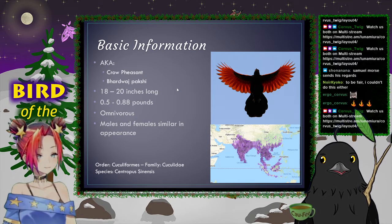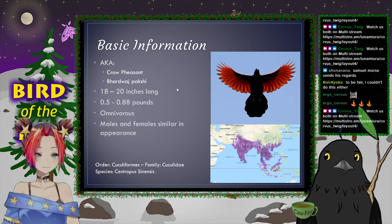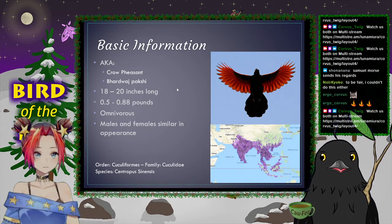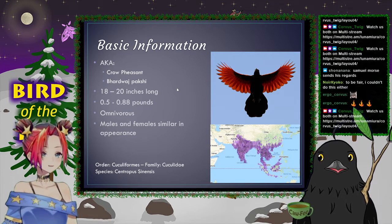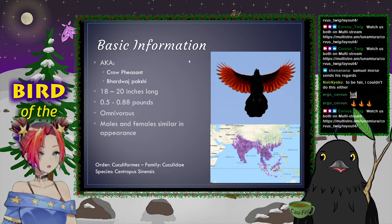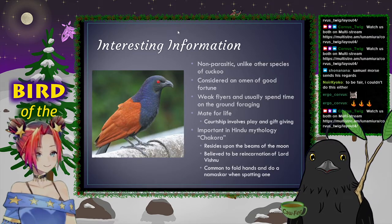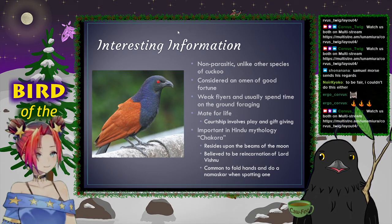The fun thing is that cuckoo birds are famously known for being nest parasites. They'll lay their eggs in another bird's nest. But not these guys. They don't do it. These are non-parasitic cuckoo birds, unlike other species of cuckoo.